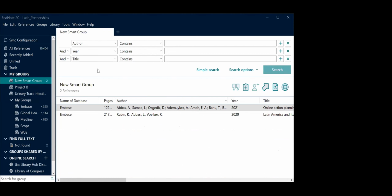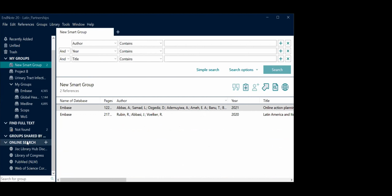You do have the capability of doing online searching within EndNote. I don't recommend it. It's going to pull in a lot of irrelevant papers and just create more work for you. So I recommend that you go to the database itself.